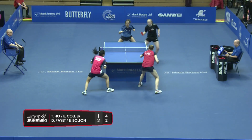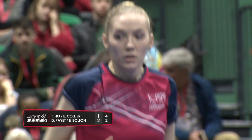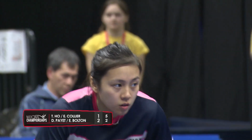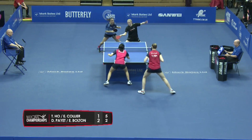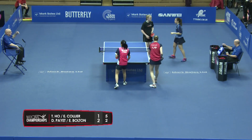Denise serving to Tintin. Again, Denise going for the long, heavy backspin. It worked last game when she was using the backhand. That time she tried it with the forehand and just off the end of the table. Tintin settled, ready for anything. Keeps it short. Backspin from Evie. Didn't go long enough, Matt, that one.